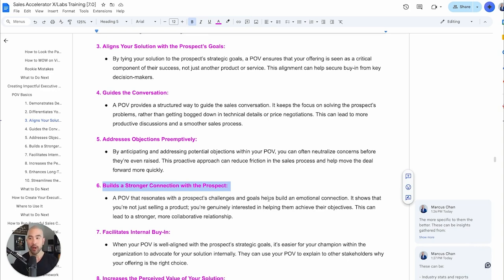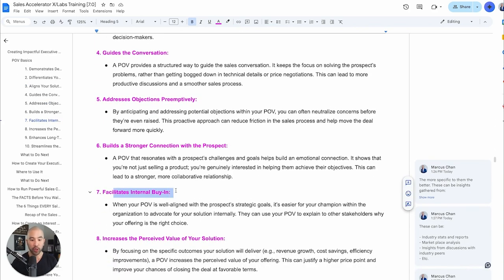So especially if you're in a land and expand opportunity, this allows you to set the stage for the future growth of the account. It also helps you facilitate internal buying as well. So if you do a really good job aligning to their internal goals, it is far easier for your champion, someone who wants you to win, to help advocate for you, because you show how it's tied to the overall objectives, and they can help guide you and get other stakeholders involved. They can also then use your POV to explain to other stakeholders why your offering is the right choice. So you have to be able to show them how it fully aligns that way.